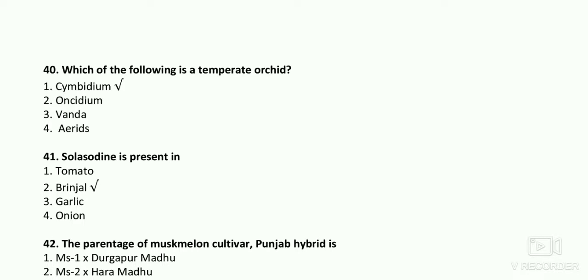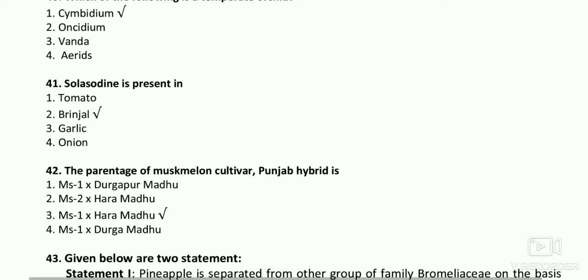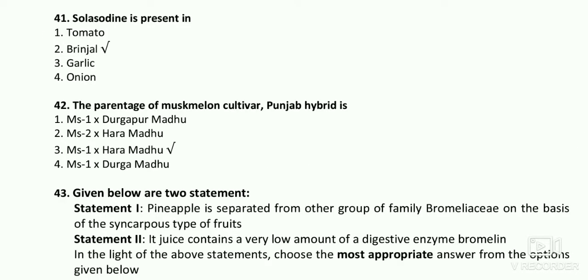Solasodine is present in, so the right answer is brinjal. The parentage of the muskmelon cultivar Punjab Hybrid is, the right answer is MS1 crossed with Harmadhu. Some important questions are also related to this: Punjab Hybrid is the first F1 hybrid developed through genetic male sterility, and it is suitable for distant transportation.